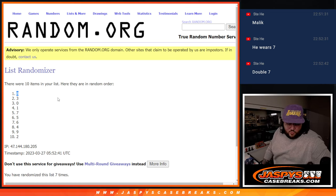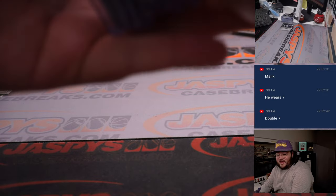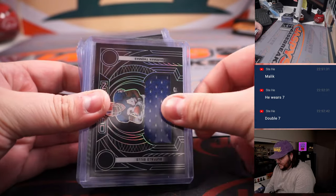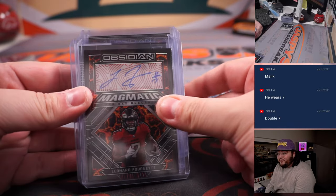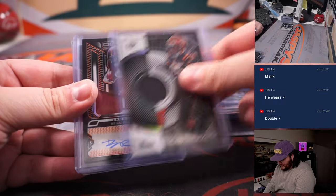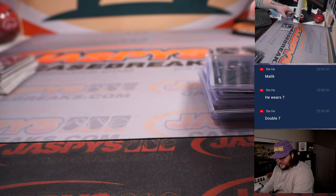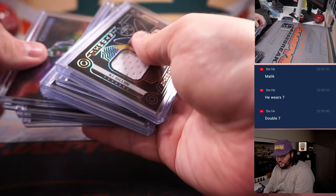Let's take a recap one more time of our heads. What a fun half case. Other half case on the site right now. Ended up with a Malik Willis RPA. Sky Moore. Got the Leonard Fournette out of 10. Brian Robinson dual relic and auto. Some nice low-numbered stuff. I saved the best one, perhaps, for last.